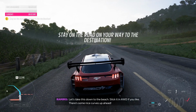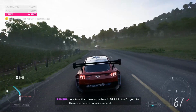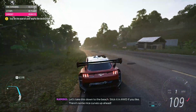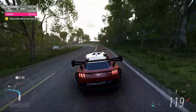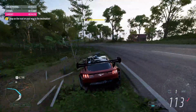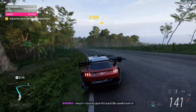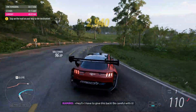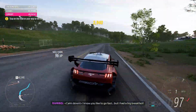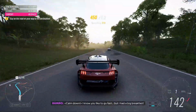Let's take this down to the beach. Stick it in AWD if you like. There's some nice curves up ahead. Hey, I have to keep this back. Be careful with it. Calm down. I know you like to go fast. I had a big breakfast.